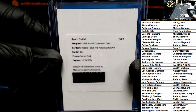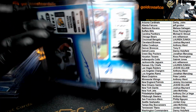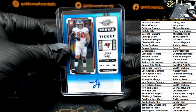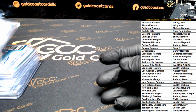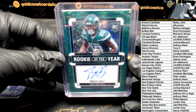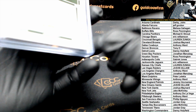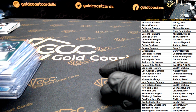Rookie ticket, RPS autographs, red, white, blue. James Cook for the Bills. Christian Watson to 30, 17 of 30. Logan Hall was also to 99. And then the thick Rookie of the Year, Breece Hall. And this one was numbered to 30, 16 of 30, Breece Hall. And again, the 900 points got randomized prior to the recap.